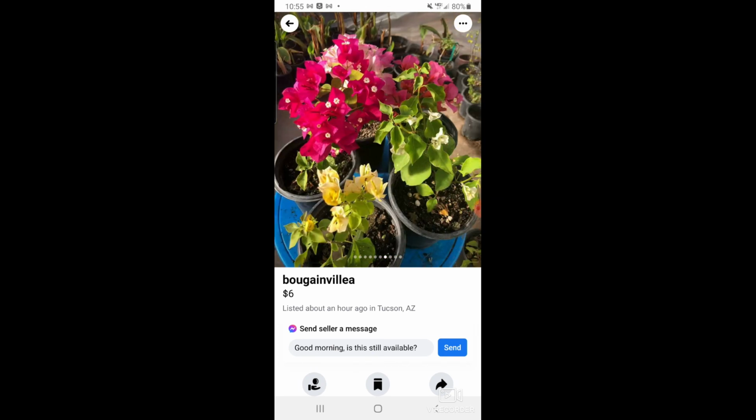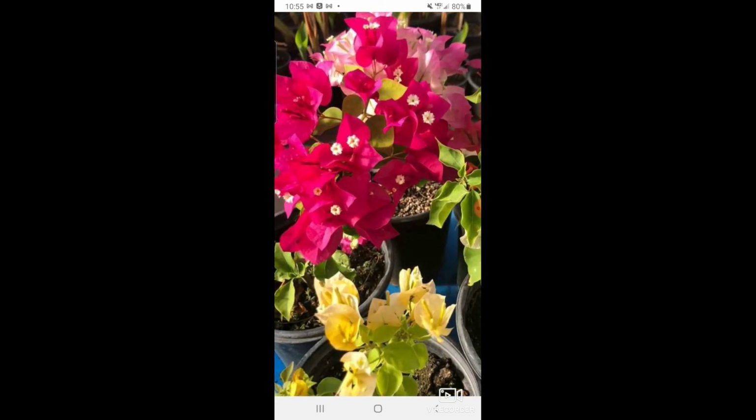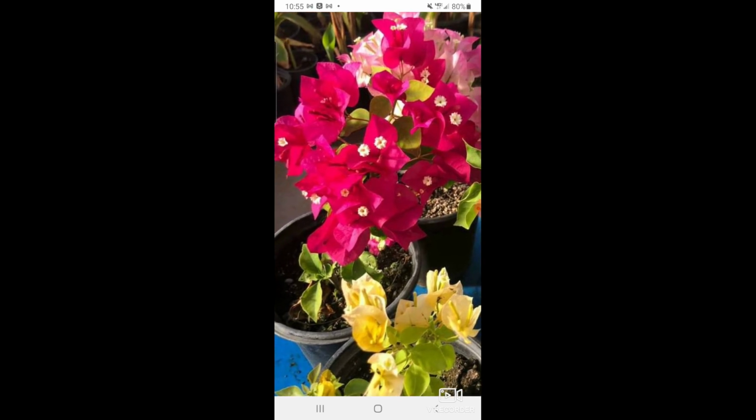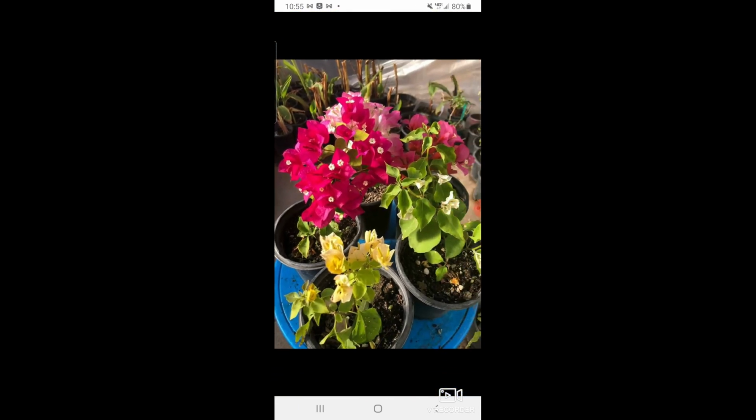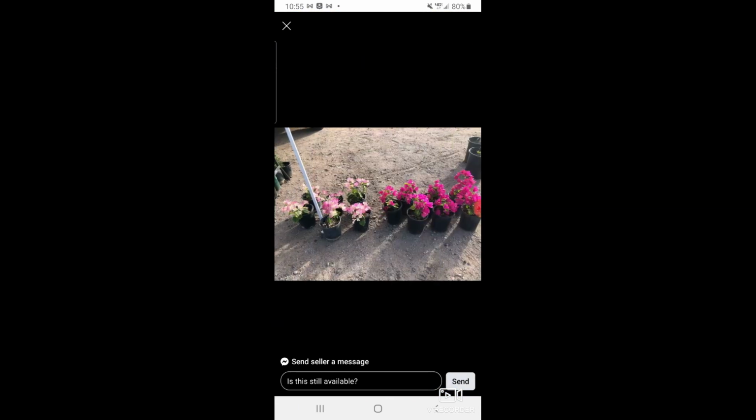A lot of people think that's the flowers, but on this picture, you actually see the Bougainvillea flower, the little small white flower. The red part is actually the leaf. A lot of people don't get that. This is an exceptional deal for those who are looking to add some color to the backyard and do it cheaply.